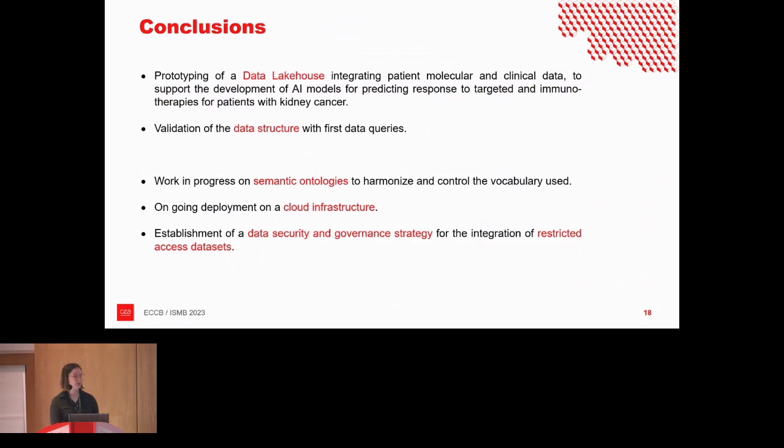In conclusion, we prototyped a data lakehouse integrating patient molecular and clinical data with the aim to support the development of artificial intelligence models and their explicability. So far, we were able to validate the relevance of the table structure with 2 data queries. There is work in progress on the semantic harmonization of data using ontologies, because the different data sets we use in our data lakehouse don't use the same ontologies.